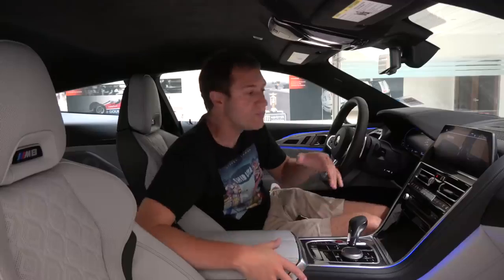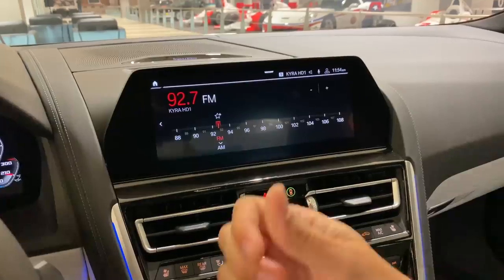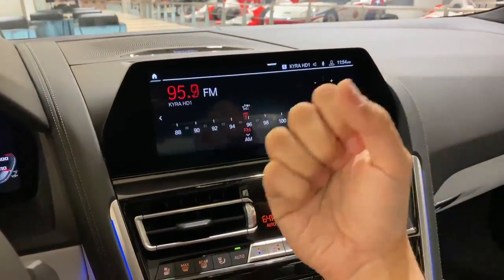There are many different types of gesture controls. Here's another one. If you gesture with your thumb in a certain direction, it will change the radio station that you're listening to.